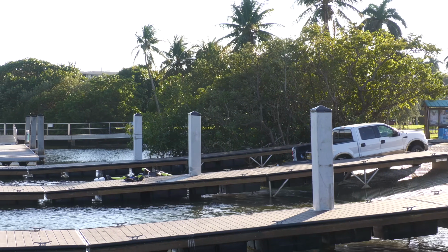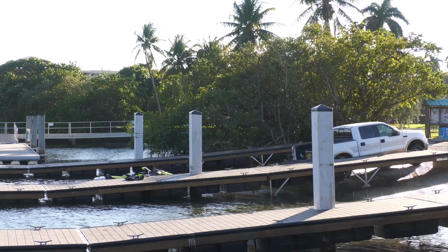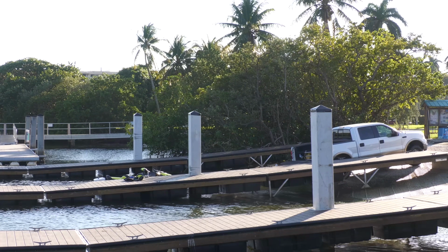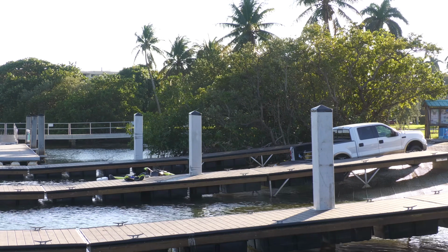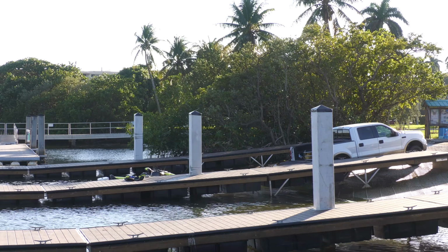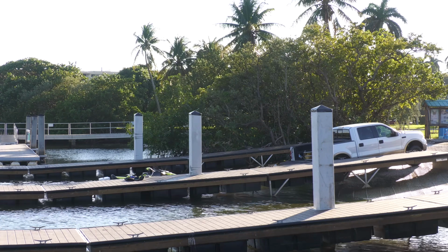If you drop the tailgate like our guy did here, you can see the trailer the entire time. If you're in an SUV, if you raise the tailgate, the same thing. You can see the trailer, and it really is a very simple process at that point.